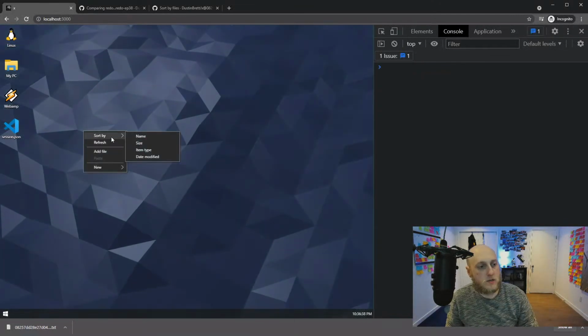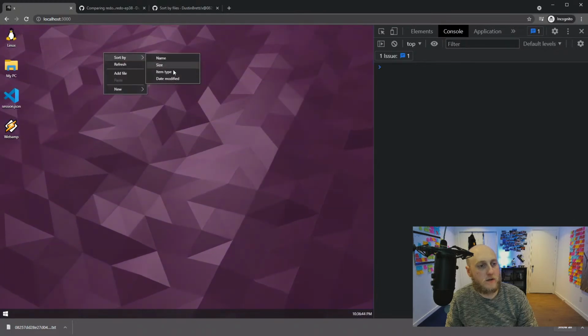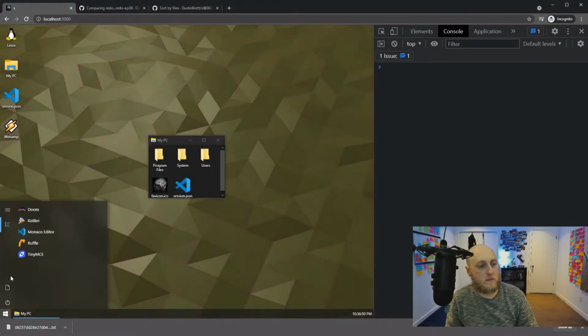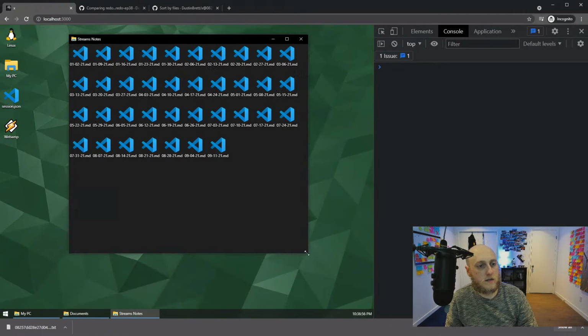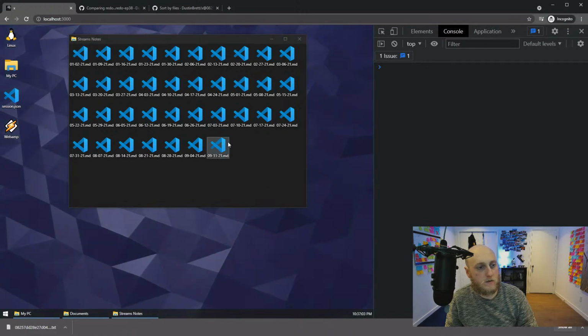So now I go sort and I can say by size, I can say by item type, I can say by date modified or name. It's like date modified happens to be the same as the other one. But as you can see, they all pretty much are different. And a good example is the stream notes. Where are they? Streams here. So these are all unique files. And yeah, you don't see my tooltips. That's unfortunate.